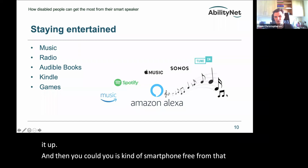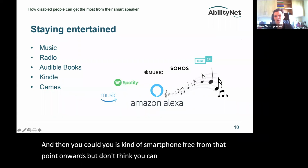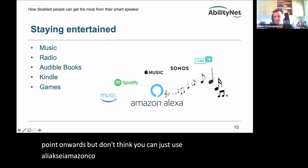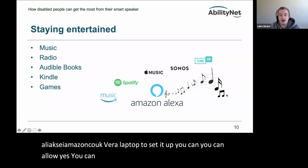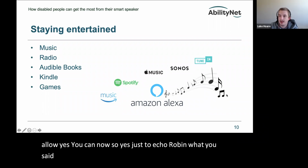I don't think you can just use alexa.amazon.co.uk via a laptop to set it up. You can now. Yes, you can. Brilliant. So that is brilliant. Yes, just to echo a little bit, Robin, what you said. So I mentioned at the start, there's kind of split Echo and Alexa in two sections.